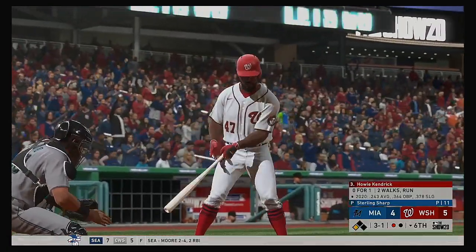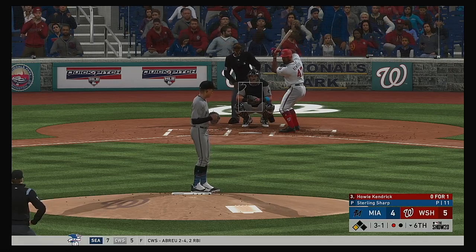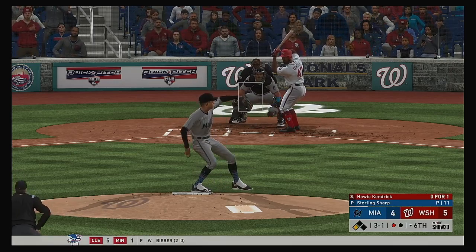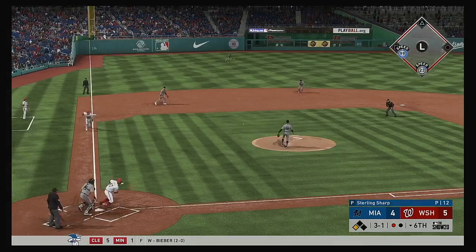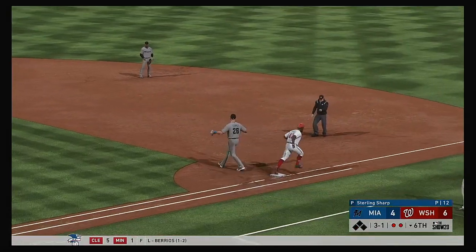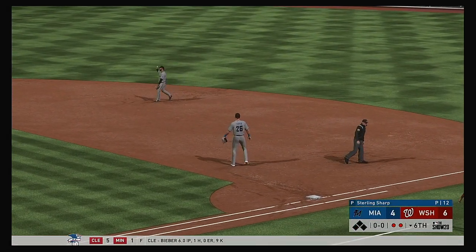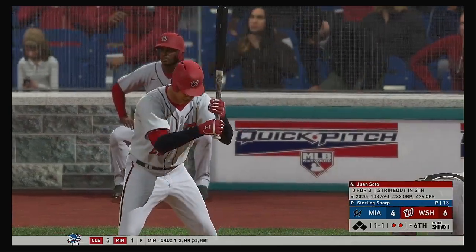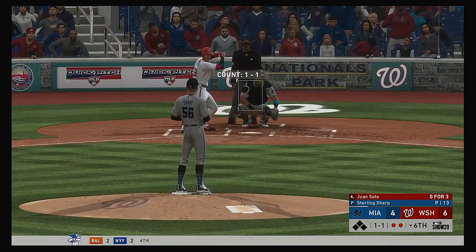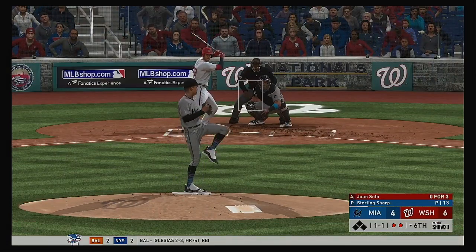Here's Howie Kendrick. It was a flyout for him in his last trip. And swinging there is Kendrick as he sends this one on the ground to short. And he's out on the tag. But they do play to run on the play. Juan Soto to the plate now. He'll try and start things over now with the bases empty and 2 away following the RBI ground ball.